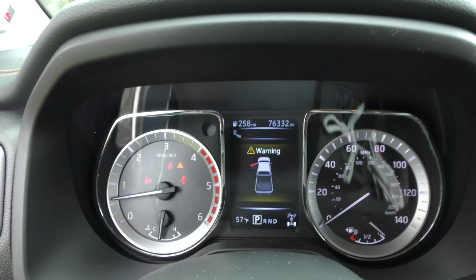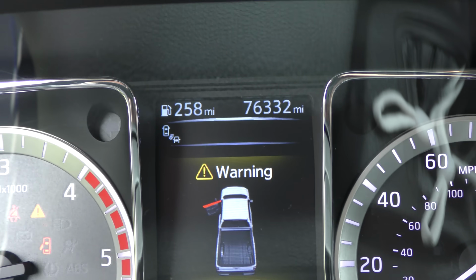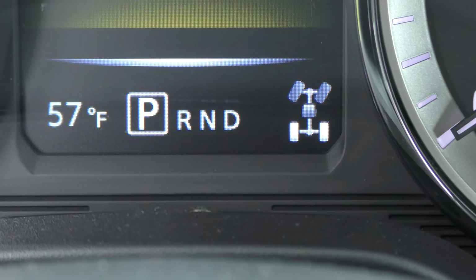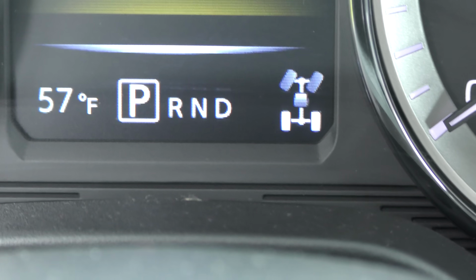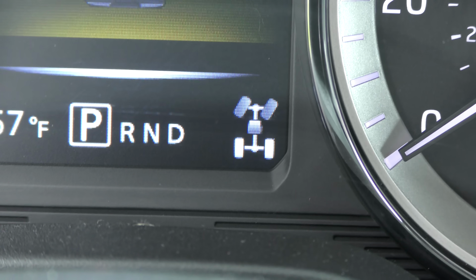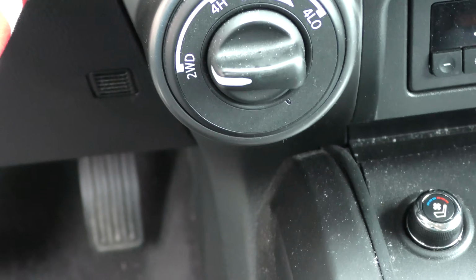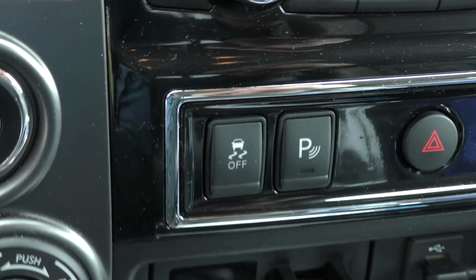He changes his oil every 5,000 miles. Doesn't burn any oil at all in between changes. And now it's barely worn in with 76,332 miles on it. And of course, it's got the setup so you can see it's in just rear wheel drive now. You can see 4 high, 4 low, whatever you want. 4-wheel drive is all electronic. I'm not a fan of that, but they're all that way. You can't get away from that. Just like you can't get away from the electric parking brakes.